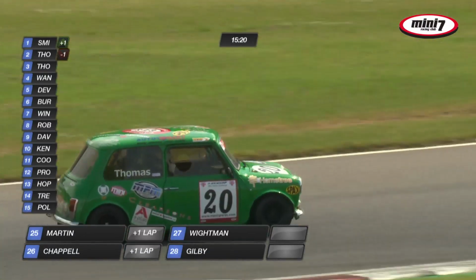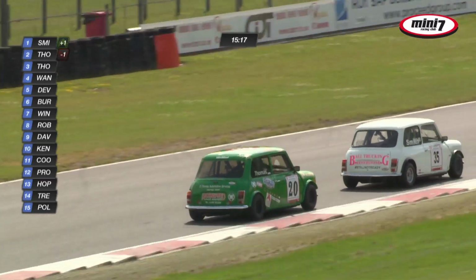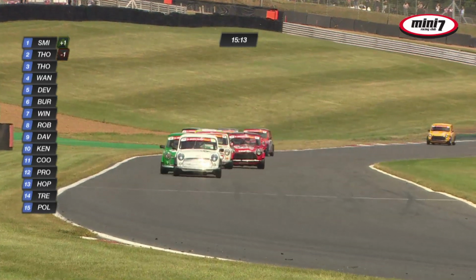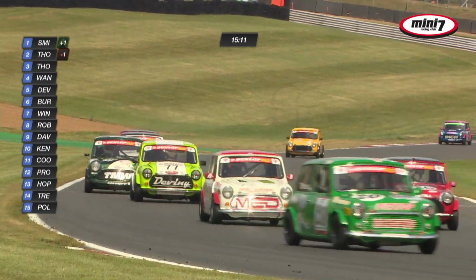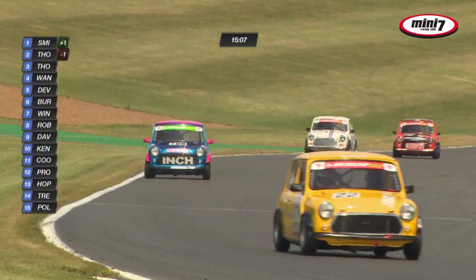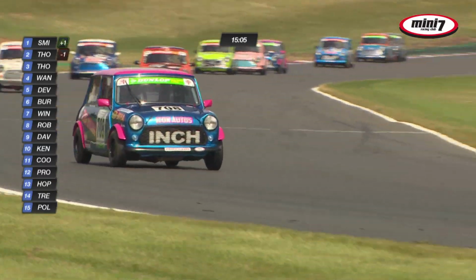Time to dig my stats out and see what Jeff's been up to the rest of the season. There's absolutely no way you can call this at this point. 15 minutes to go. Realistically, another 13 laps, I would say. This could still be anyone's, in that top 5, top 6. It's just a big pack, isn't it? So Jeff is looking for his first race win of the year.